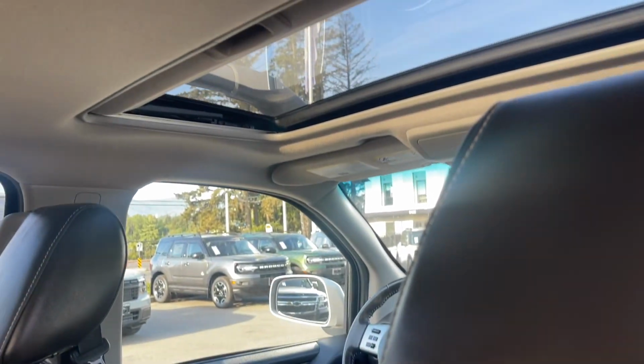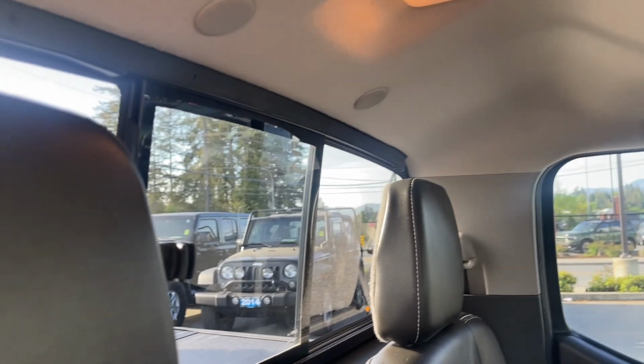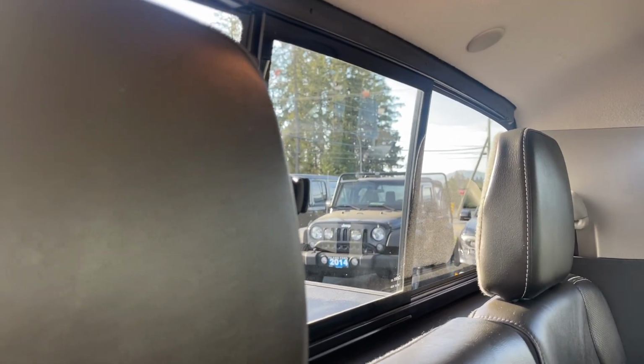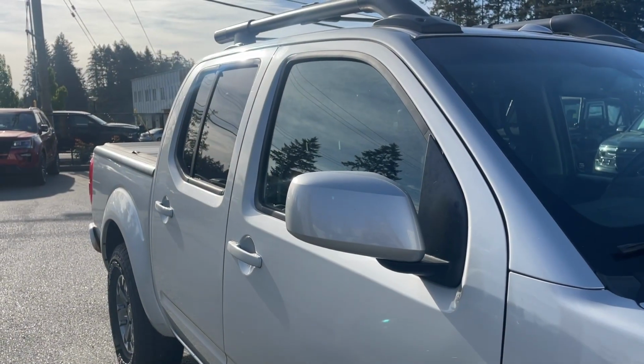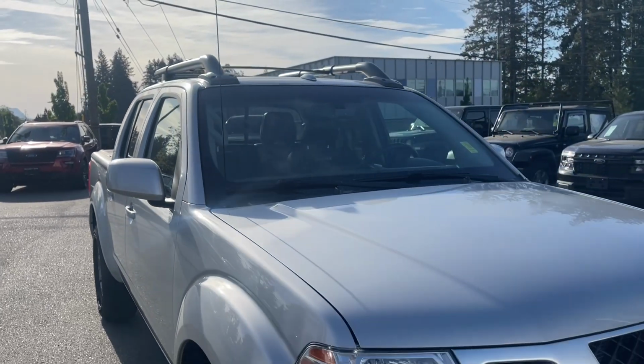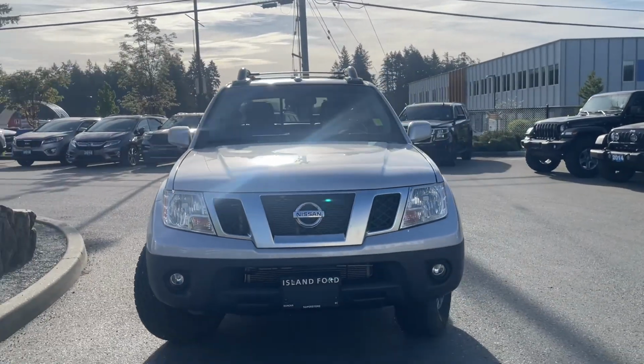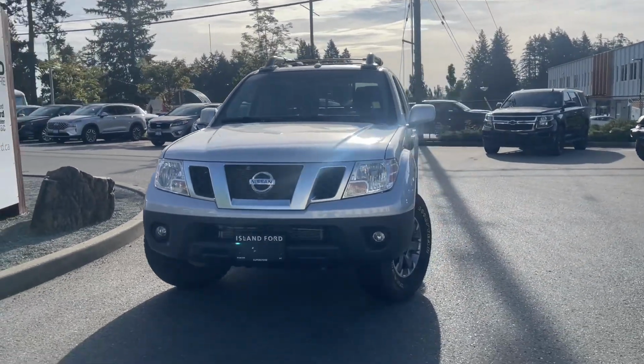There's a moonroof in the front, hooks and handles off to the side, lighting up top, and in the back, access to a window that slides open. Trailer hitch in the rear, tonneau cover, about a 5-foot box that's lined, privacy glass in the back windows, roof rack and rails, adjustable side view mirrors that are heated, halogen headlights, fog lights, and so many more reasons to visit us.